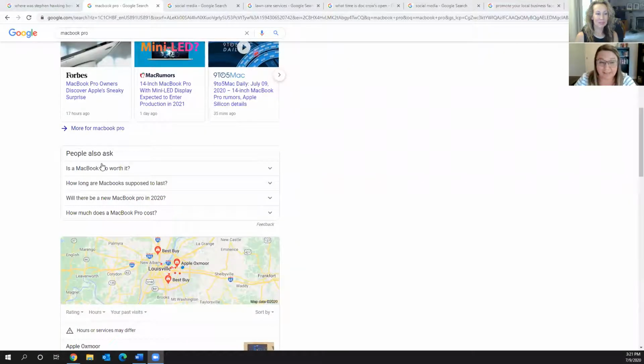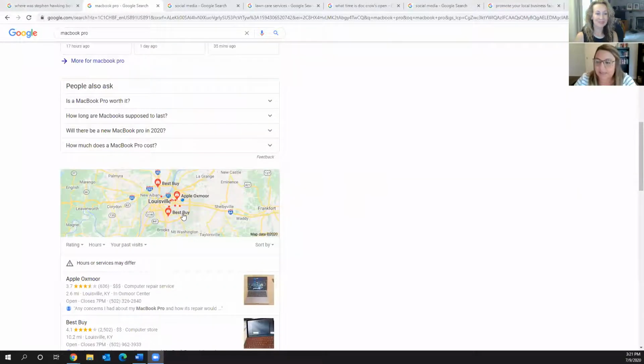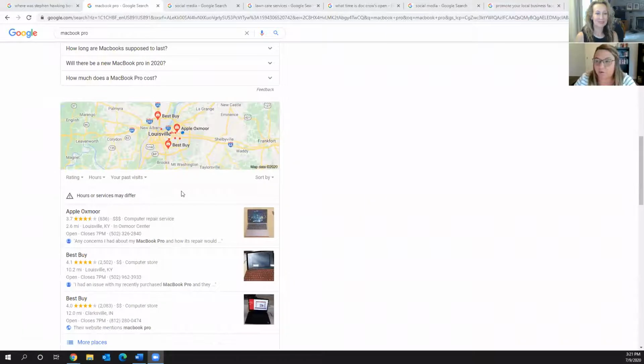People also ask, so Google understands what I'm looking for and is actually suggesting new searches that I can enter in. And then here's a local pack too. So as Christina mentioned about zero click, this is also a really good user experience. SERP features are meant to deliver more personalized and more relevant results.